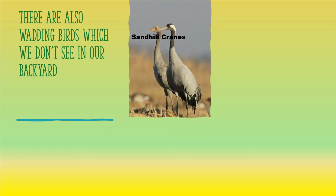There are wading birds. Not too many that we see around here, but there are some. The sandhill crane, for instance, migrates through the state, and there are places to watch these birds a couple times a year when they migrate through around Kearney and Grand Island. They even have classes that go out there to study the sandhill cranes.